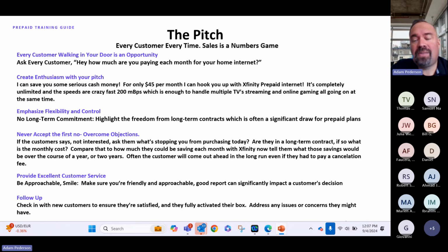So if this is a product and maybe you're a convenience store that's selling this as well, your convenience store products, people are probably coming in and buying them as is. But you want to talk to these customers. Every customer coming in your store is an opportunity for you to get a sale. I don't care what they're buying. They could be buying a candy bar, getting gas, getting some vape, any kind of product. It doesn't matter. They're going to be getting the Boost phone.